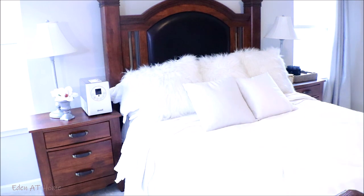So I add a throw blanket. It's also white and it looks wonderful. How is the throw blanket?